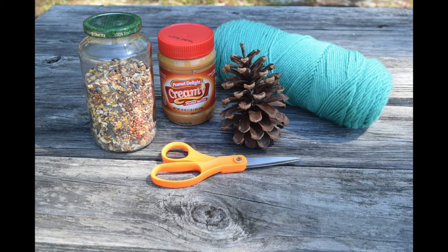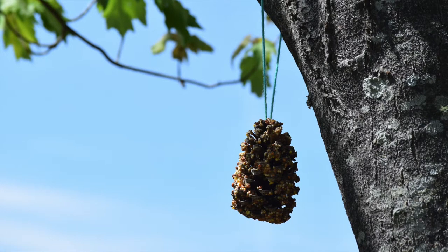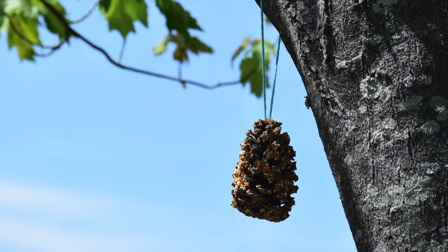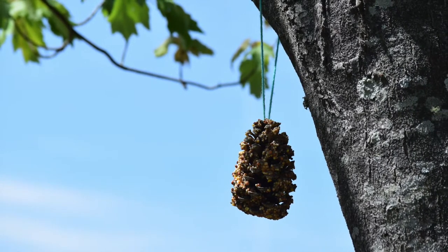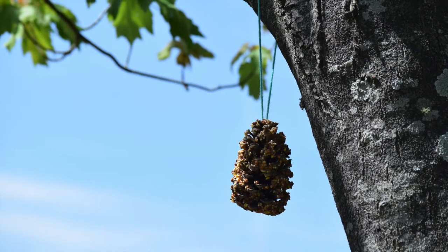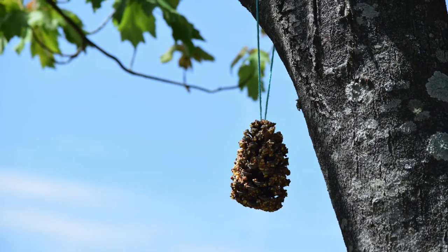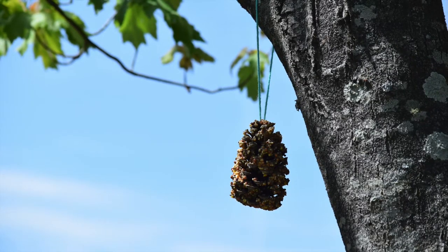You'll want to first tie a string somewhere around the pine cone. This is how you'll attach it to a tree. Then smear the peanut butter evenly over the pine cone, making sure to cover all the nooks and crannies. Put the pine cone over a bowl and sprinkle birdseed over it. The bowl will catch the excess seed, so you won't have to waste any. Now you're ready to hang your feeder from a tree.